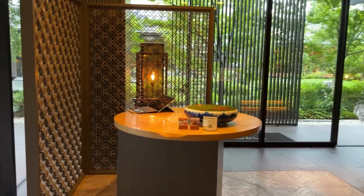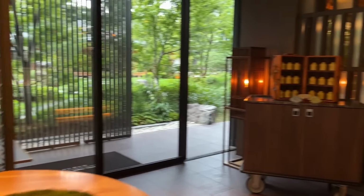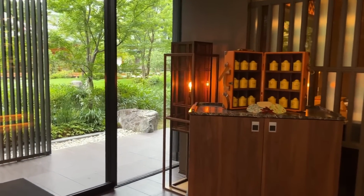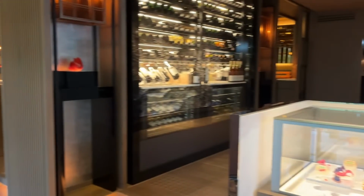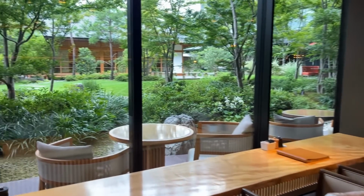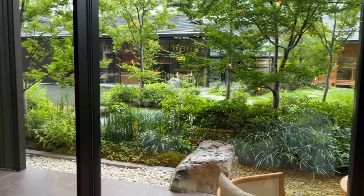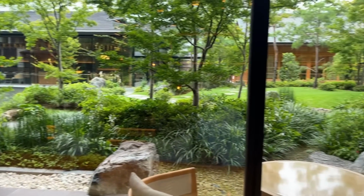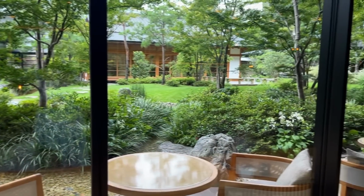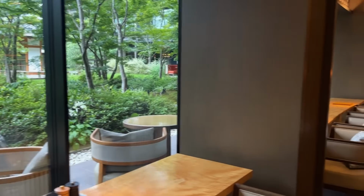This is restaurant Forni, which is also where the breakfast takes place. This is the all-day dining restaurant. The garden is absolutely beautiful, and you can have a beautiful view of the garden in most of the places that you sit in this restaurant.